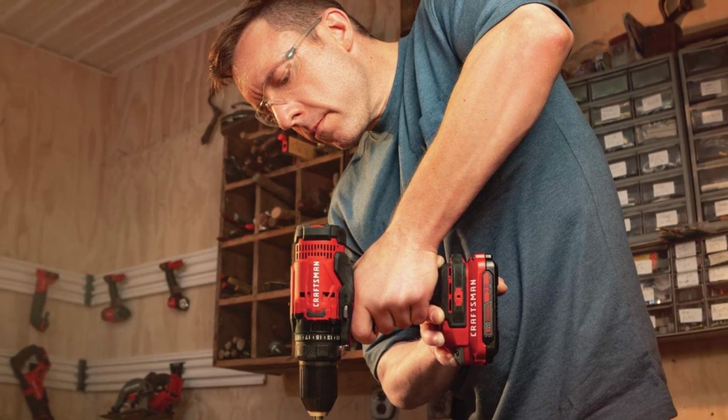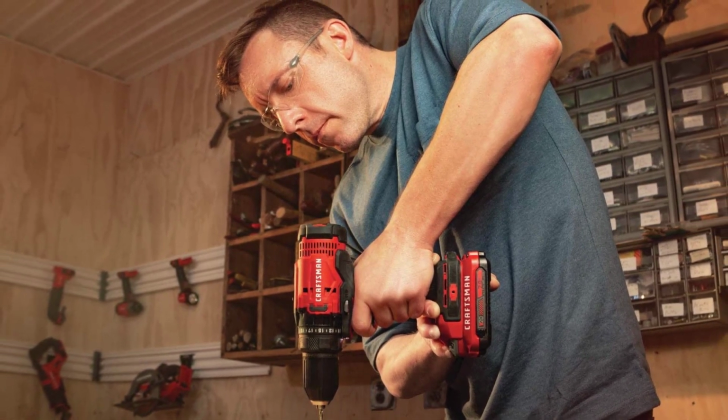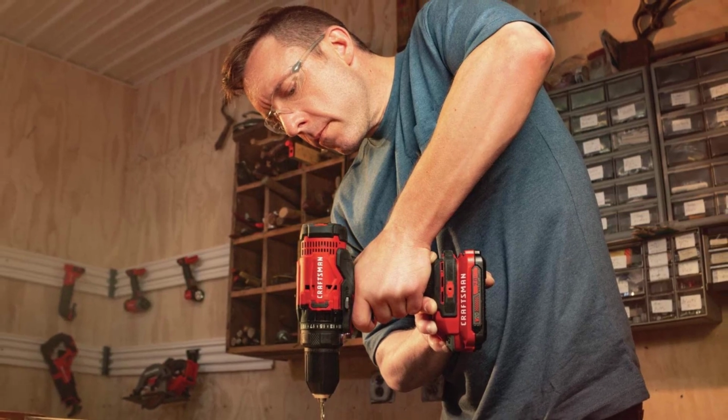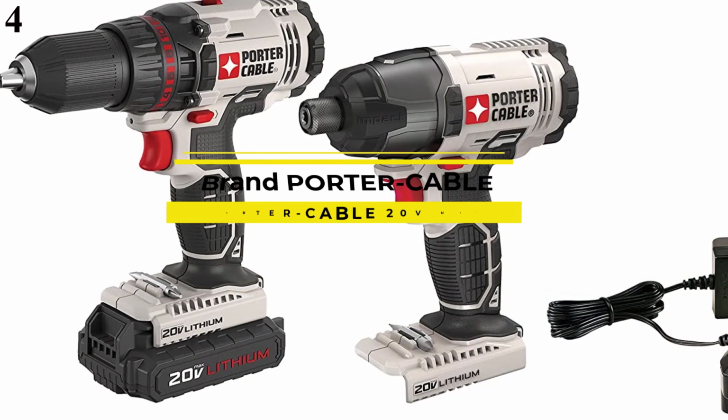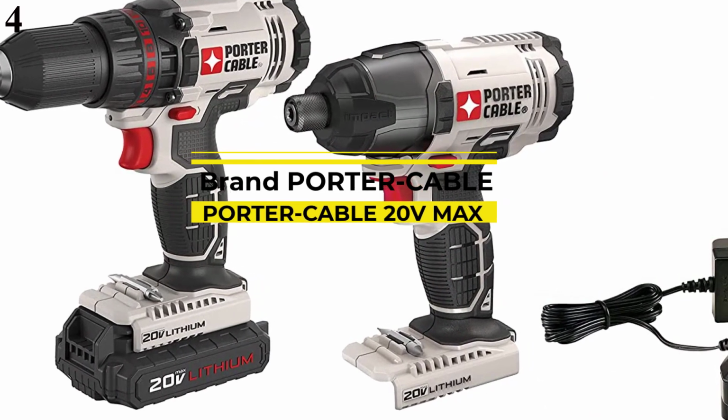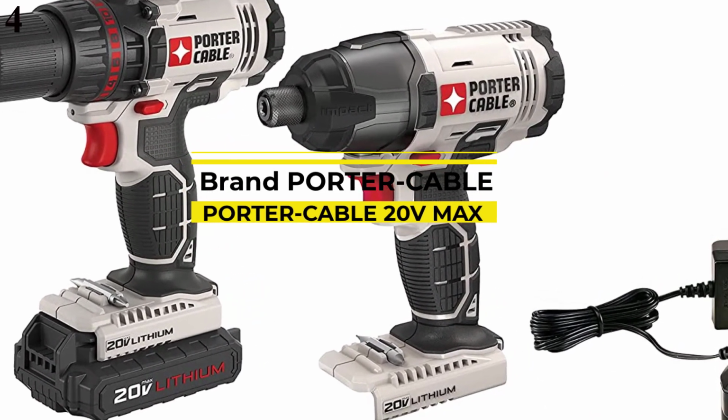And just like various other options, it offers 2 motor speeds that go up to 1500 RPM. The next is Number 4. PorterCable 20V Max Cordless Drill Combo Kit.